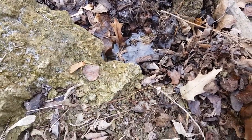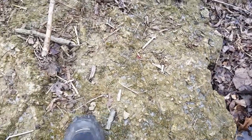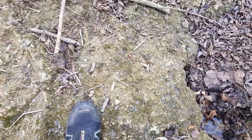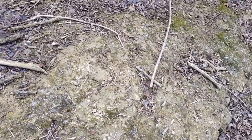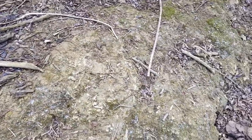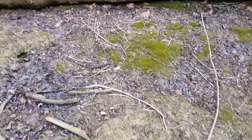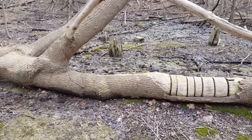there is a spring, but right on top of the spring, there's like a big piece of concrete. So there's been stuff going on here for a while. I'll keep going until I exhaust this area. It's not too big. There's a swampy part right here.